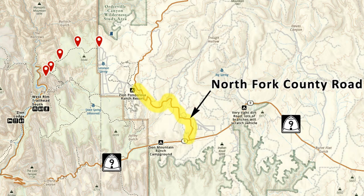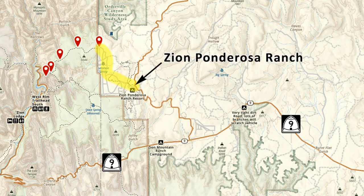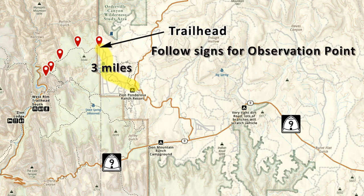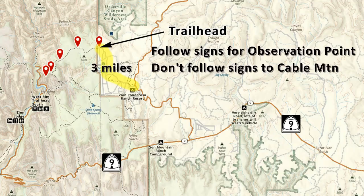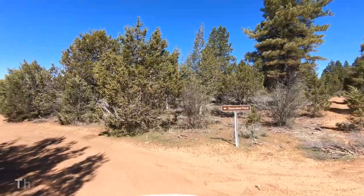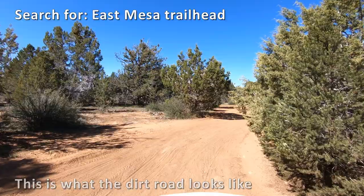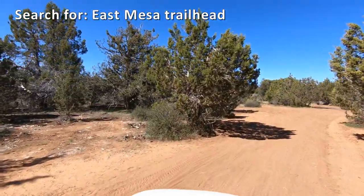Continue on North Fork County Road for 5.2 miles. Next, look for signs to Zion Ponderosa Ranch Resort and turn left onto the dirt road. Now on the dirt road, follow it for about 3 miles. Look for signs pointing to Observation Point. Don't follow the ones for the Cable Mountain Trailhead. You'll reach the trailhead at the end of the road. If you use Google Maps to navigate, you can search for East Mesa Trailhead and navigate to that point.